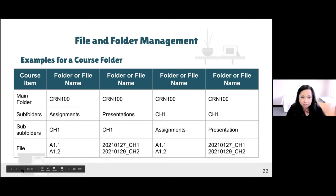Notice I used an underscore and not a dash or anything like that. These are some basic tips for naming files based on the different operating systems and how they read file names.